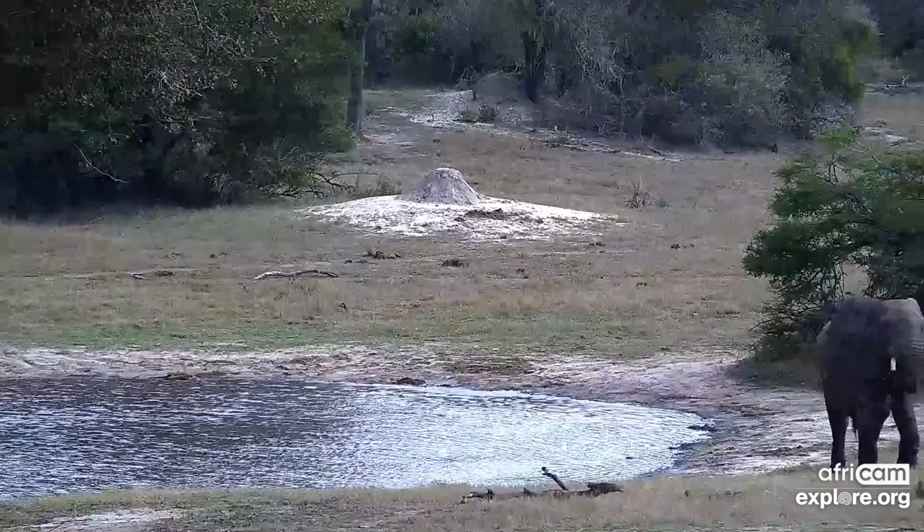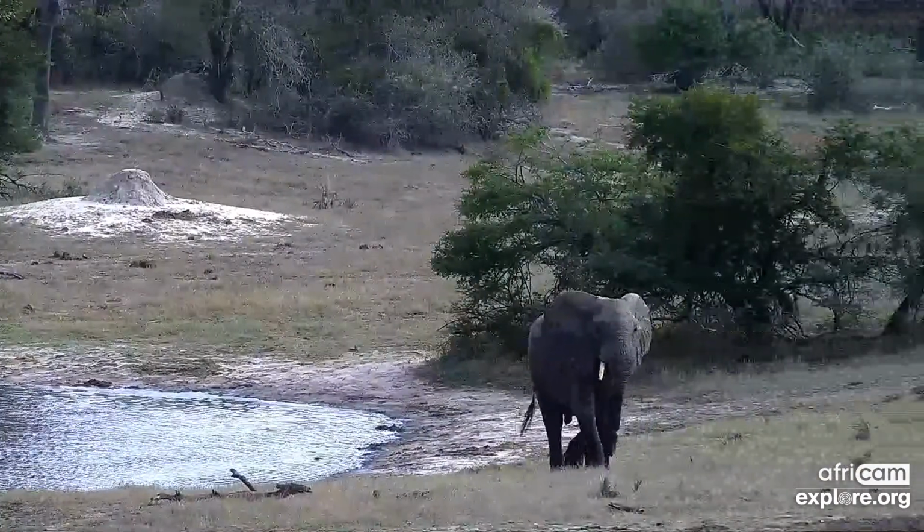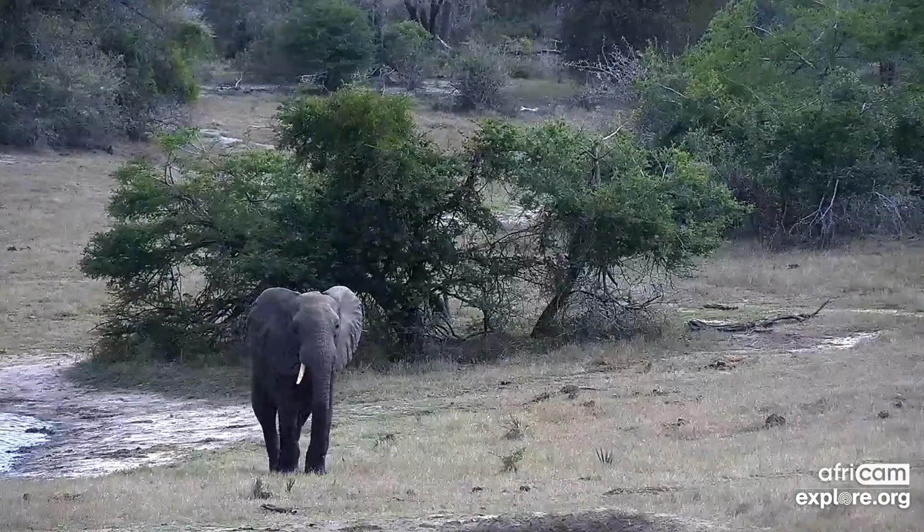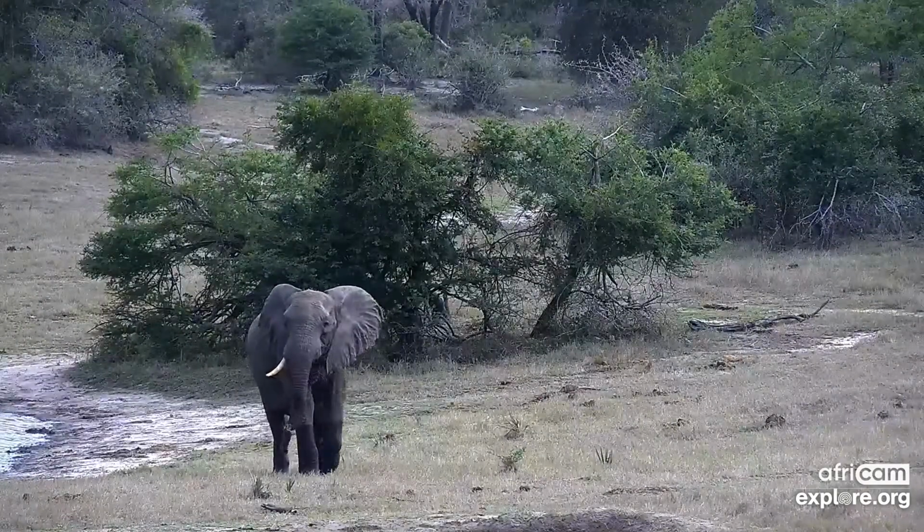Kicking off the show today at Tembe with a beautiful elephant bull just coming towards the camera as we speak.